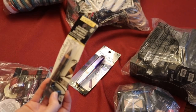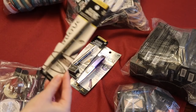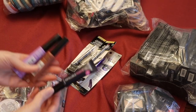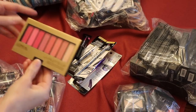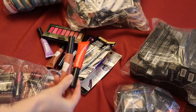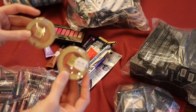It's a eyeliner, just a jumbo eyeliner. Here's another eyeliner, and this is one of the Infallible paint lips. There's a bunch of these in different colors. Here's 3. Here's 2 more of those, and then one of their lip palettes, and then 2 more of the lip paints.